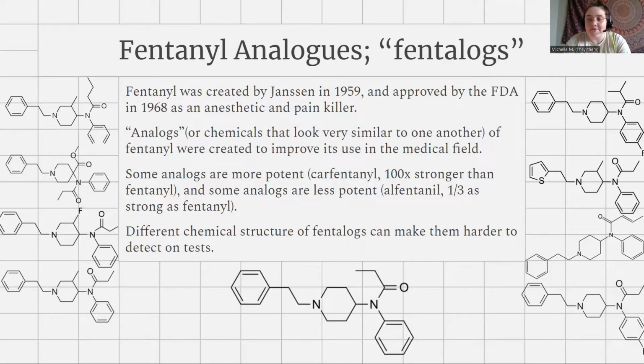Unfortunately, due to the nature of the drug supply and to the nature of drug use, all of these different analogs, many of them are found within your street supply of drugs. And different chemical structure on these fentalogs, on these analogs, can make them harder to detect on tests. So you've got your classic fentanyl down here at the bottom. That's its chemical structure. And you can see a bunch of different analogs along the sides there. Some of them look very similar. Some of them don't look so similar. And it's the chemical similarity that's going to let our fentanyl test strips do their job and either test positive or negative for fentanyl.